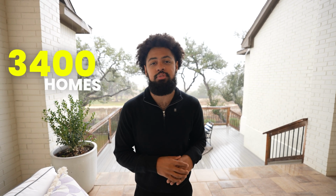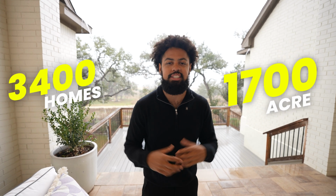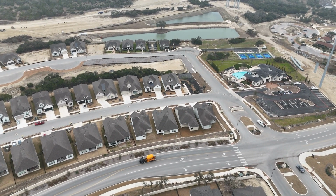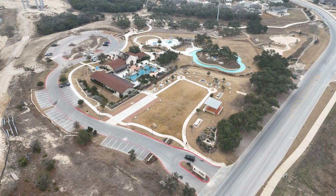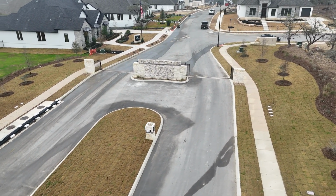Now, let's talk about what's going on in Esperanza. So Esperanza is gonna be a master plan neighborhood. It's gonna have over 3,400 homes, and it's on 1,700 acres. So this is gonna be a 15-year plan. It's gonna take a while for it to be fully developed, but we're probably still in the earlier stages of this community. What's so nice about this neighborhood is each of the different areas within the subdivision are gonna be gated. They're called villages. They're all separate, but still within the same community of Esperanza.